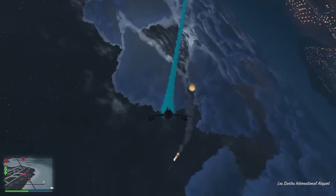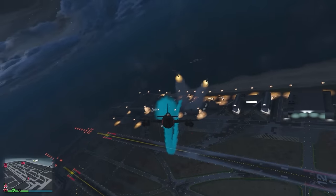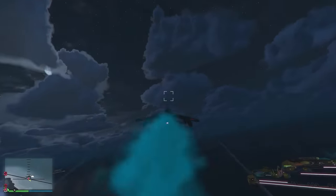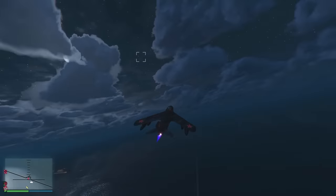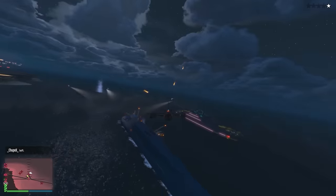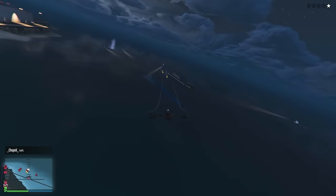How many missiles does that thing have? Bruh, he's probably shot about 10, 15 at me. There it goes. Hit him a couple times. Let me turn that smoke off, I cannot see with that. Come on, that's got to take him out. I forgot how heavy duty the Kosatska is.